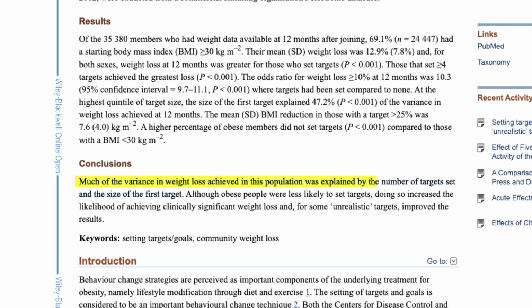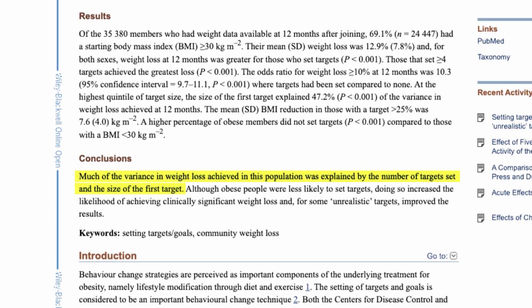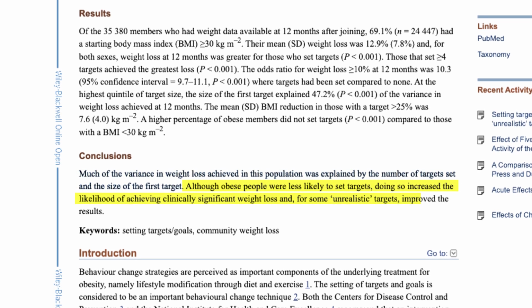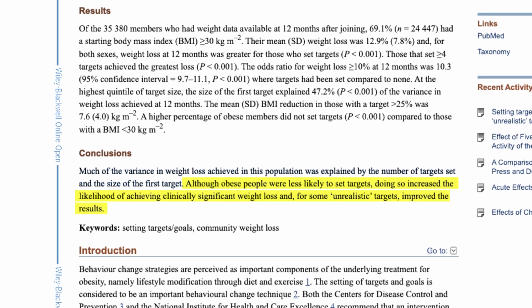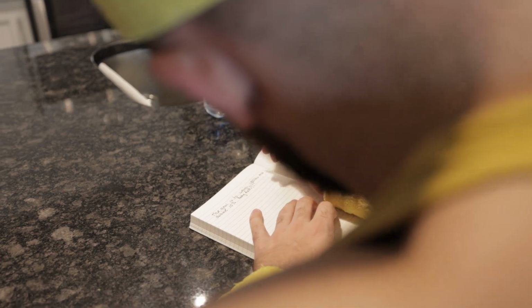This 2016 study that looked at weight loss outcomes found that weight loss at 12 months was more significant for those who set targets. They even found that some of the subjects got even greater results by setting unrealistic goals. So there's something to be said about having high aspirations. The takeaway is to always have goals in place that you're shooting for.